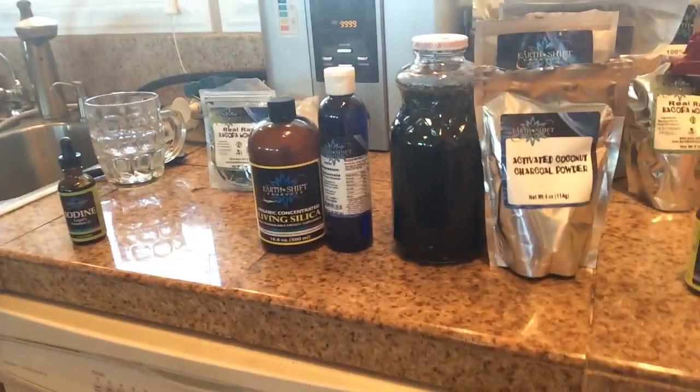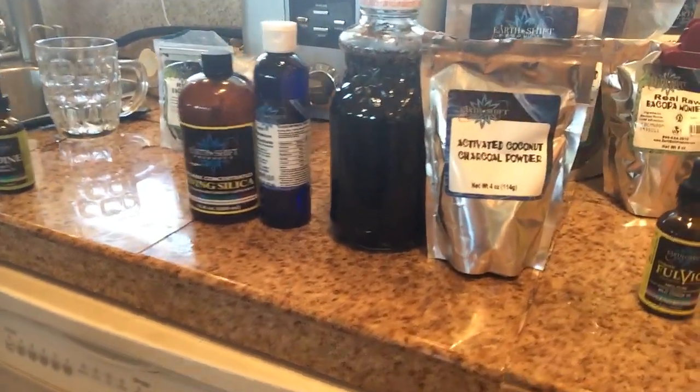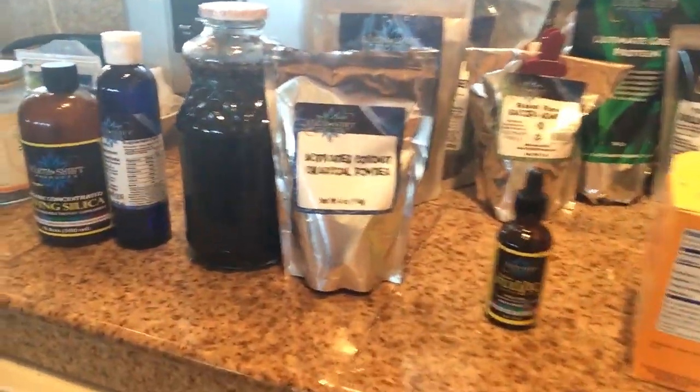Okay, so this drink is very smart. You don't eat food with it. You have this in the morning and you drink this whole thing. I also have chia seeds in here. These are chia seeds. All this stuff is from Earthshift products.